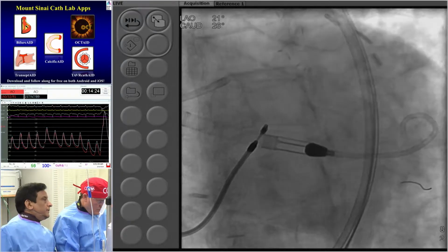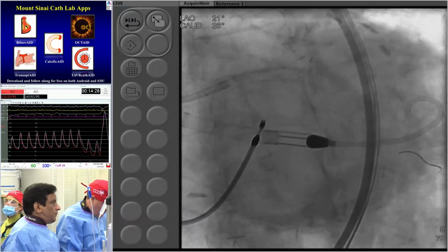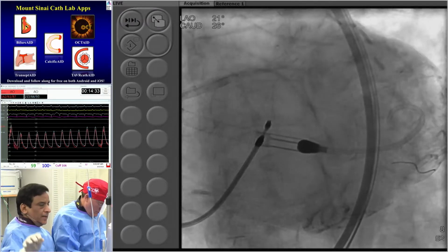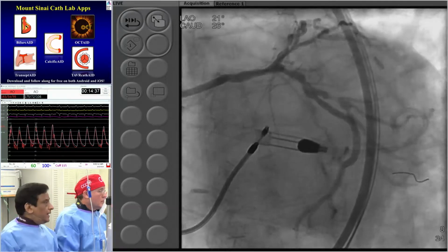Okay, so this looks great. Yeah, so now we are going to put a wire side by side into that from left main. Now the question is, should you exchange versus side by side? A lot of people will exchange, but we say that once you have a good result, you're okay to go side by side. Okay, and we have the balloon ready.